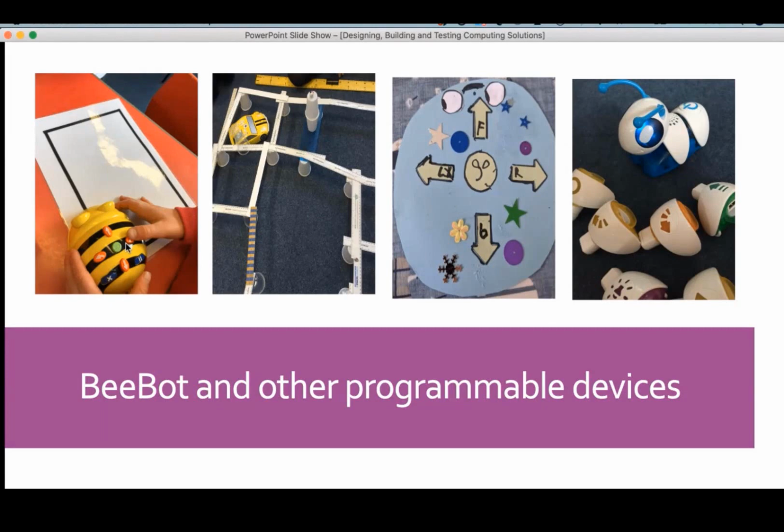I've also used human BeeBots as well, where learners have taken turns at giving each other instructions, and it's really important to do these kind of physical computing things with your learners instead of jumping straight to a device as such.